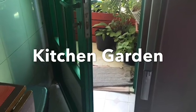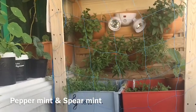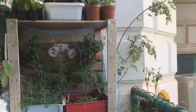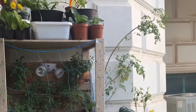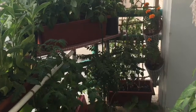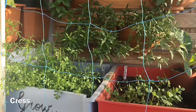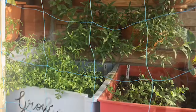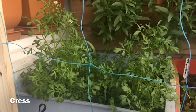Let me show you my kitchen garden. It is very narrow and small, around 1.2 meters of length and 2 meters of breadth. This balcony also only gets 2 to 3 hours of sunlight in winter and 4 to 5 hours of sunlight during spring. So because of partial sunlight, I can only grow few kinds of vegetables which prefer partial sun.